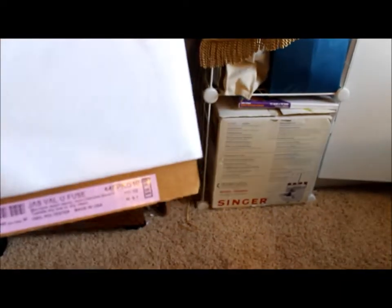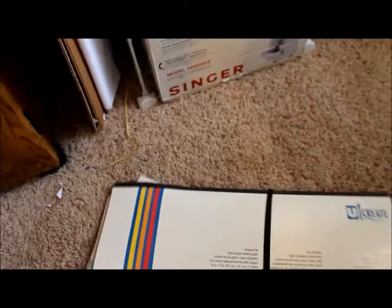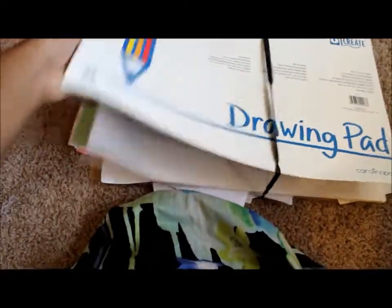The original price is $9.99, but I got it for half off, so yeah. And then I have this piece of foil that I've sometimes used for pictures. And then I have this, which is a drawing pad that I used to make my patterns out of. This, I don't want to take any of them out because they're gonna all fall everywhere.